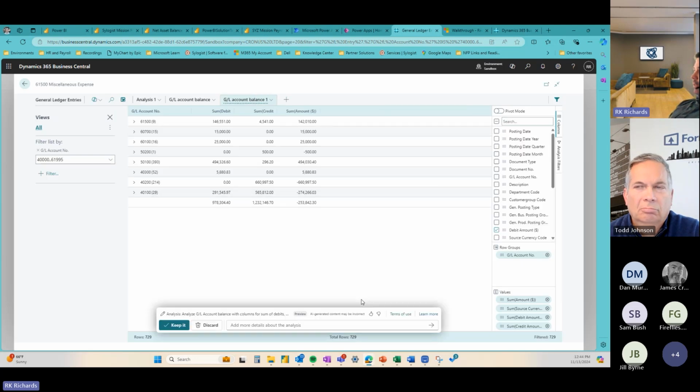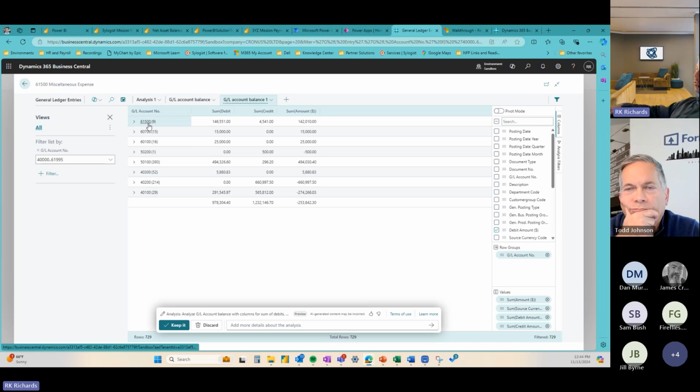And it's gone out. Again, this is a demo environment, so I don't have a ton of accounts that I'm using here. It's now showing me general ledger account balance with a column for sum of debits, a column for the sum of credits, and a column for the net activity. It's asking me down here if I want to tweak this in some way.